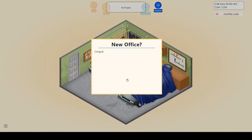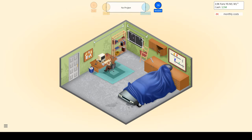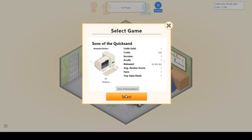Better dialogues and open world. That's good for RPGs. You've made quite a name for yourself and saved up a lot of capital. I don't want to move yet. That's going to be expensive and a risk. Let's make a report on this.